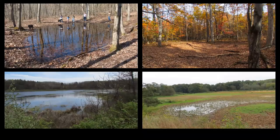Hydroperiod is a term that includes the length of time and the time of year that a wetland holds water. And it's a really important concept for vernal pools. Vernal pools have a seasonally fluctuating hydroperiod with higher water levels in the fall, winter, and spring, and a period of low water or dry conditions by late summer. These photos show two pools in their wet and dry phases. The top two photos show a little unvegetated pool in Michaux State Forest, and the bottom two photos show a very large semi-permanent pool located near State College.